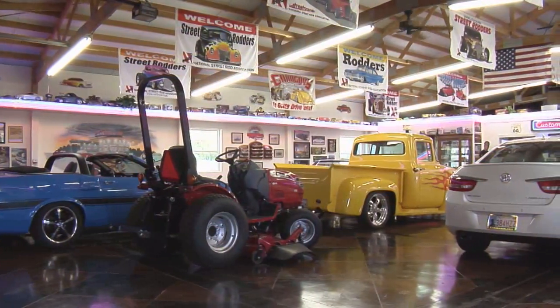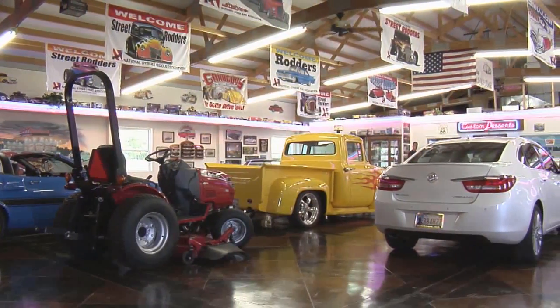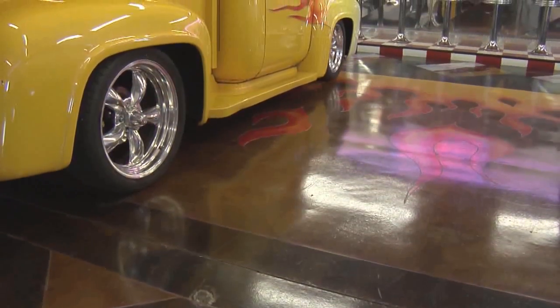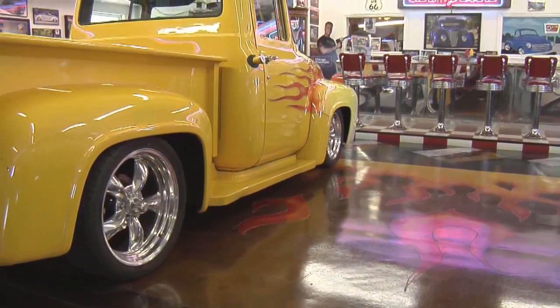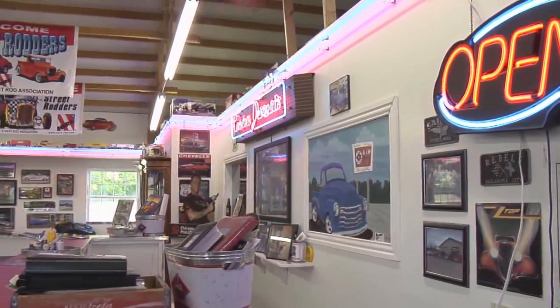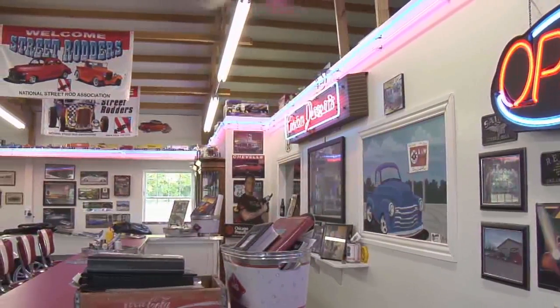Probably 100% devoted to hot rods and classic cars. We stained the floors. We wanted something different than concrete floors. We have flames over here etched in the floors and painted bright orange. We have pictures of some of my hot rods. We have a lot of history on the walls. We've added the neon and neon signs, neon lights.